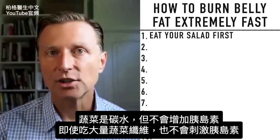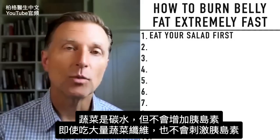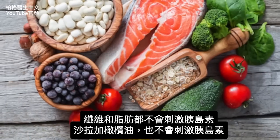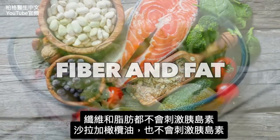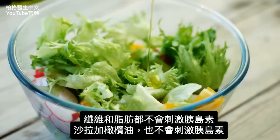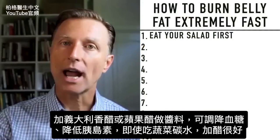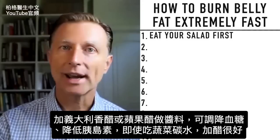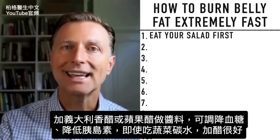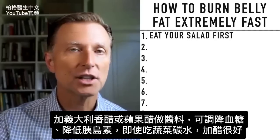So if you have a large salad, you're eating a lot of fiber that even though it's a carbohydrate, it won't trigger insulin. Fiber and fat are the 2 things that won't trigger insulin. This is why you want to put olive oil on the salad as a pure fat, so that way we don't trigger insulin as well. And then on top of that, we want to put vinegar. You can do balsamic or apple cider vinegar, because vinegar is another thing that is really good to help regulate your blood sugars as well as lower insulin, despite you even eating some carbs. So that vinegar is going to be very, very important.